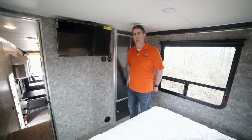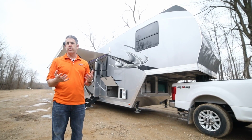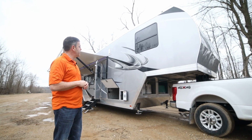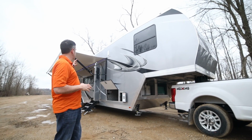So let's take a look outside and show you some of the cool stuff on the outside. We want to walk you outside, get a good view of this impressive fifth wheel. Again, it's an aluminum trailer fifth wheel, a solid aluminum frame. We'll talk about that more in some other videos, but just wanted to give you a visual picture of it.